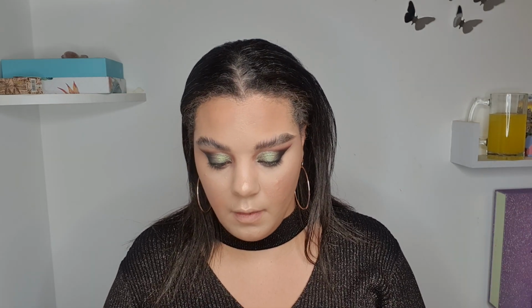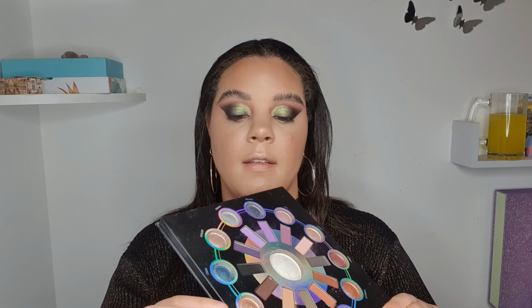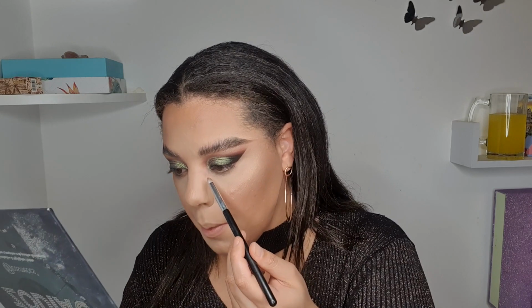So I'm going to go back into my Zodiac palette and just looking at the colours here. And I'm going to choose Pisces, which is this colour just there. And I'm going to take a sort of pointy brush. I will just quickly use the mirror in this, tap it off.